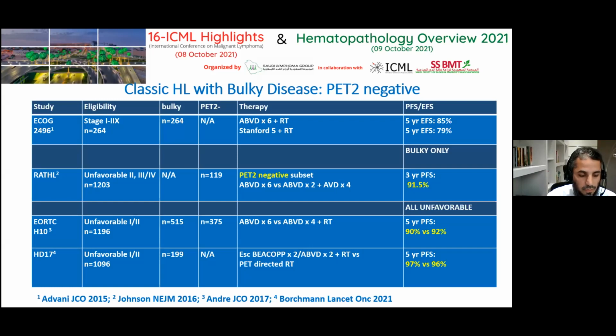In the Russell study, 119 patients with bulky disease were among 1,203 recruited in this clinical trial. De-escalation of therapy to AVD times 4 with no radiation therapy did not affect the outcome in those patients, with a 91.5% BFS.